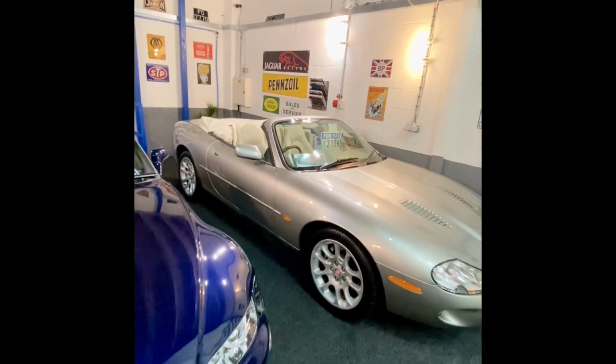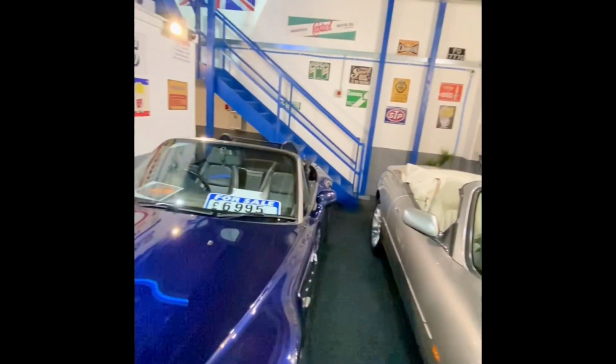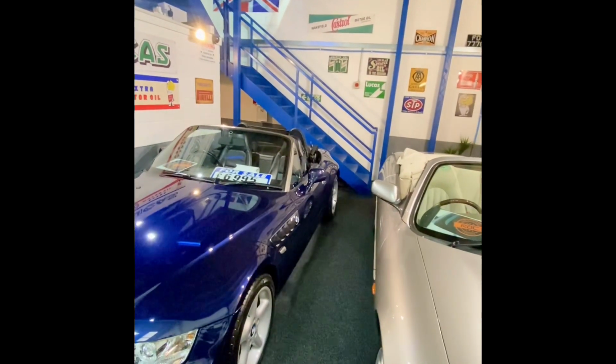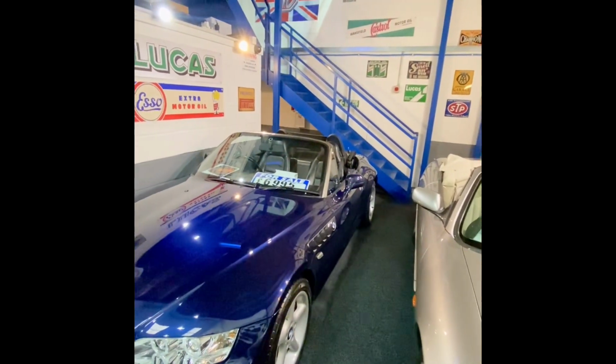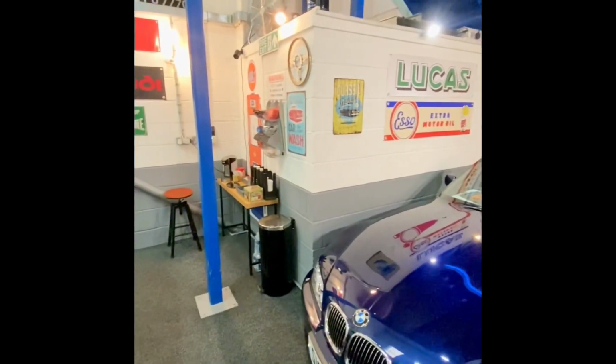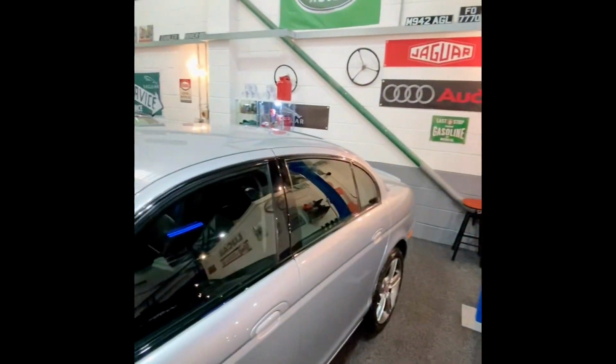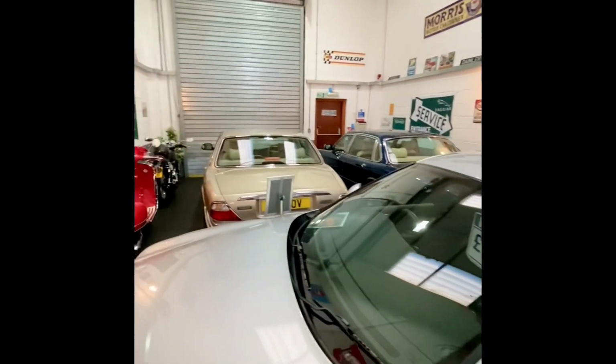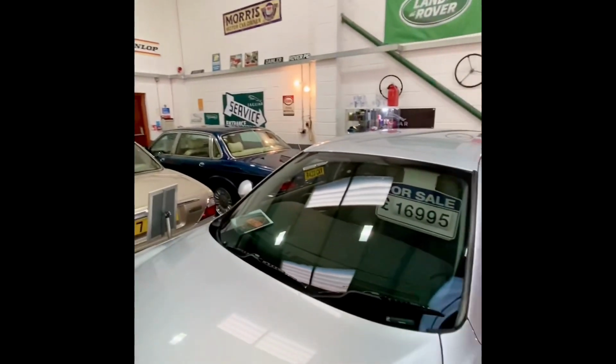So this is our showroom. Upstairs there, up the steps, is our office, where we can sit down and go through all the paperwork and the service history and bits and pieces. We've got tea making facilities. It's lovely and warm in here. It's dry, it's reasonably well lit. We have a lot of lights in here, but of course you're always going to get shadows.